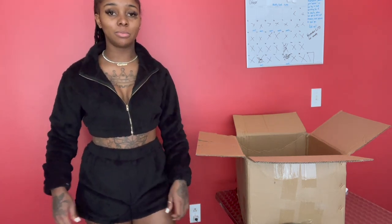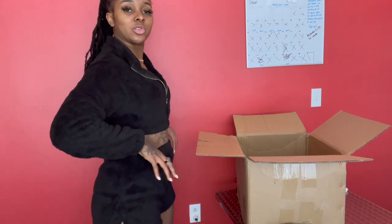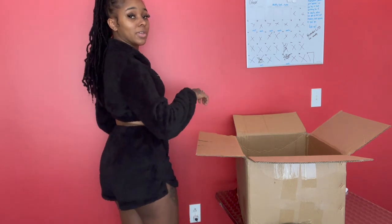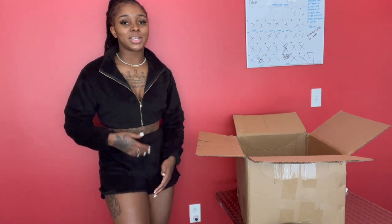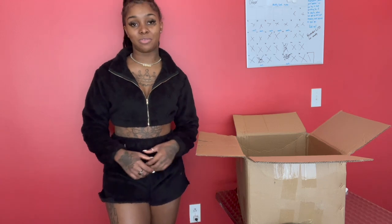This is a medium because I didn't think that the shorts was gonna fit because of the way that it looked in the picture and the description. So I should have really got a small. I mean, the jacket fits perfect, but I feel like the shorts are a little big on me. I feel like a small would have been perfect, but this is definitely an inside the house type of outfit. I would wear it outside though. I definitely would in fall. I don't care. It's cute.